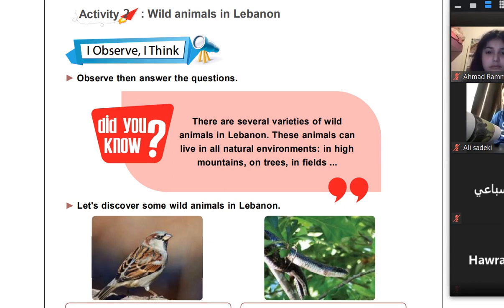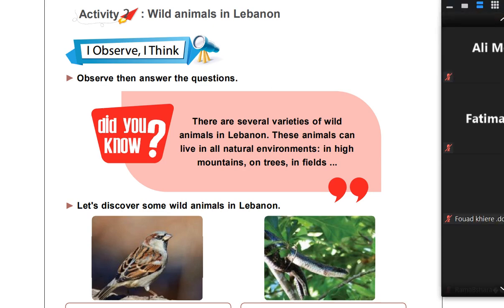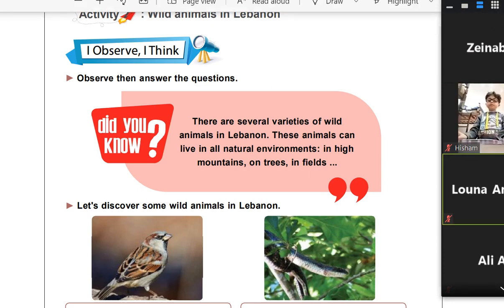Some of them are wild, which means they don't require the care of humans, while others are domestic. They can live better with humans, such as the cat you raise at home and take care of. You feed the cat, you feed the bird, you feed the fish. For example, some of you have fish in aquariums. So, these kinds of animals are domestic. In this session, we are going to explain more about the wild animals in Lebanon.